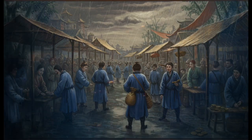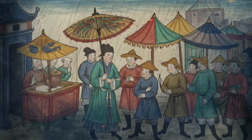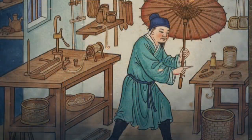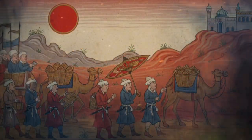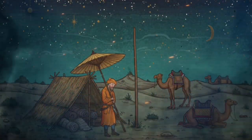Historians still argue whether umbrellas spread primarily as rain gear or sunshades. In arid regions like Central Asia, sun protection was king, but monsoon-heavy zones like India lean toward rain defense. Either way, the umbrella's adaptability made it a hit. You pass a caravan from India where parasols, fancy umbrellas, shade nobles riding elephants.